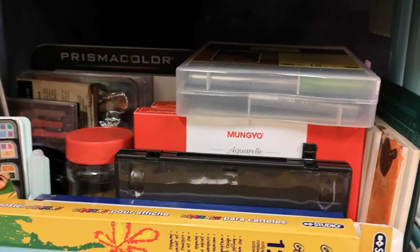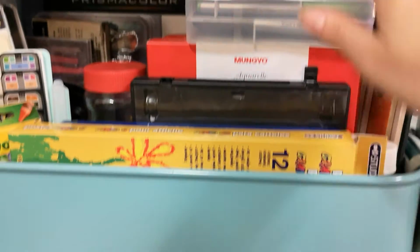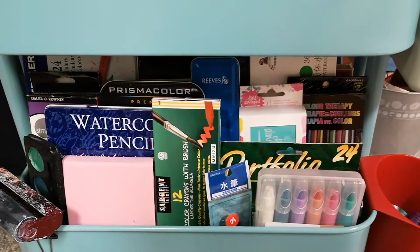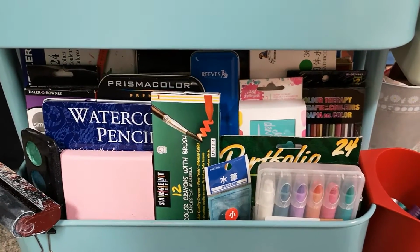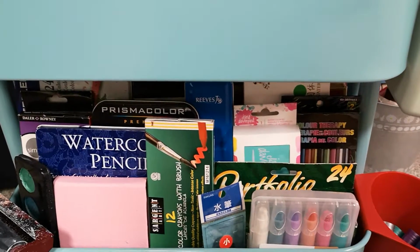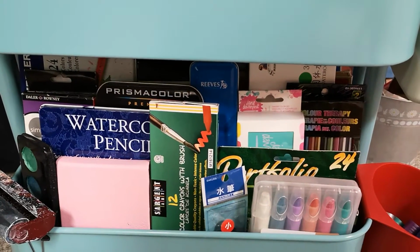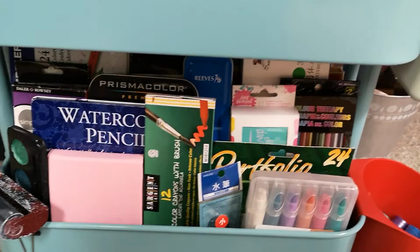So all that to say, I will be spending more time in my mixed media cart and trying a lot of the products that I have that have just been sitting. I mean, of course, I've tried some of them, but I have so much more. There's so much more potential that these products have than I've explored.